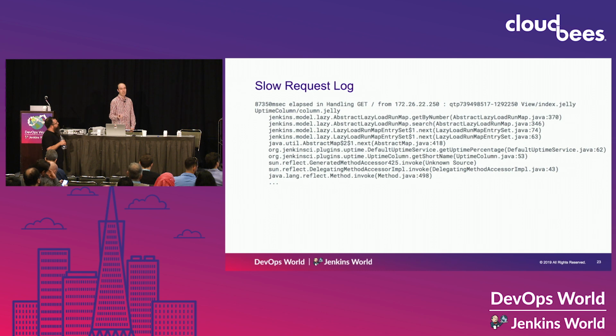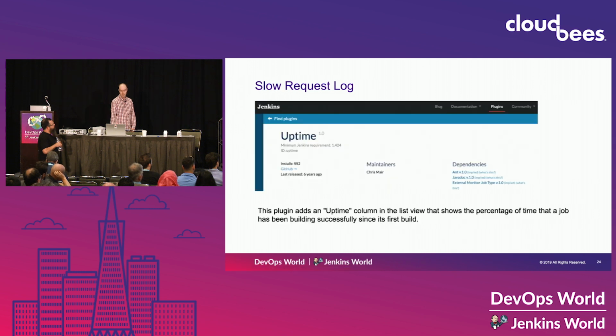This customer came to me and said, every time we log into Jenkins, it's incredibly slow, and I can't figure out why. And they thought it was an authentication issue. What I discovered was the request to actually load the Jenkins homepage, so it's doing a GET slash, was taking 87 seconds, which is insane. And I was wondering what is going on here. So we found this in the slow request logs, and we see that it's trying to load this thing called uptime column. And I thought, what is the uptime column? So I looked down in the stack trace, and I see there's a plugin called Uptime, which I wasn't familiar with. So I searched for it. This is a plugin that was released 6 years ago. It's only had one release ever.